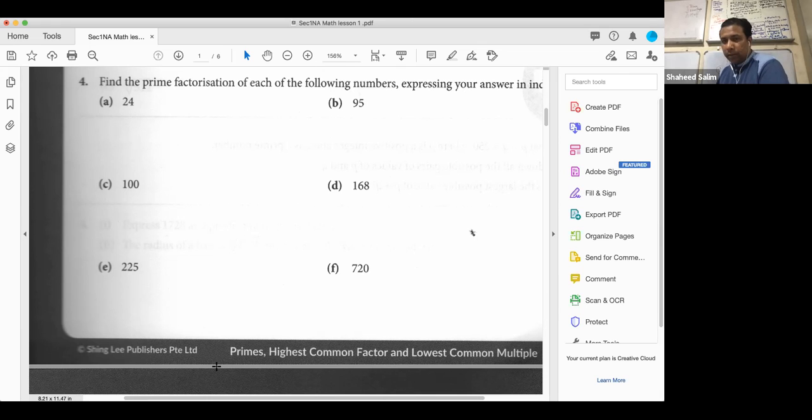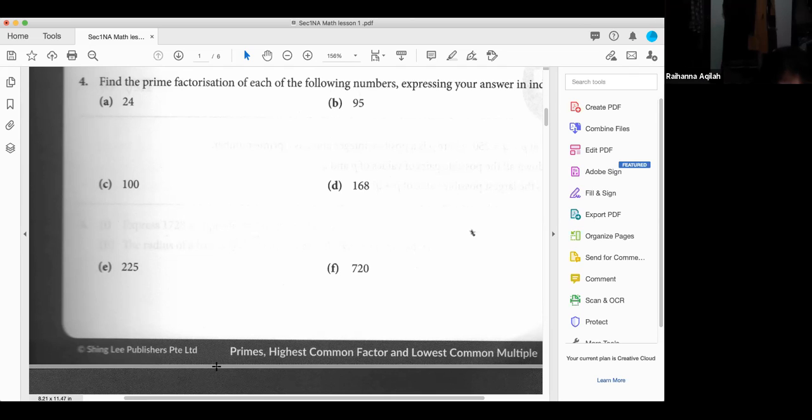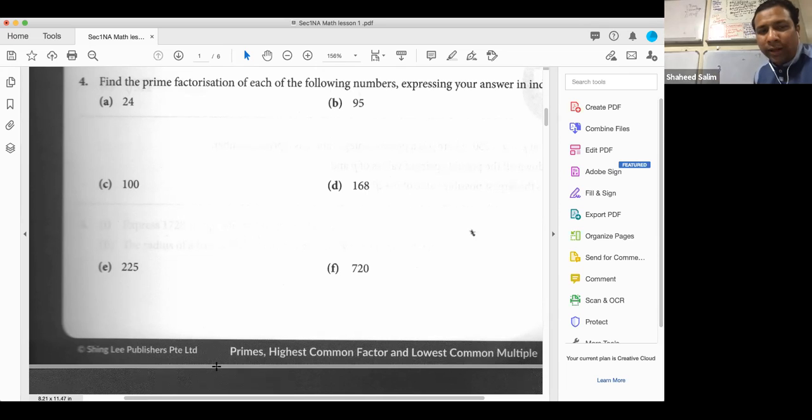3 to the power of 2 times... sorry. What again? 3 to the power of 2 times 5 to the power of 2. Which number are you doing, E or F? E. 3 to the power of 2 times 5 to the power of 2.